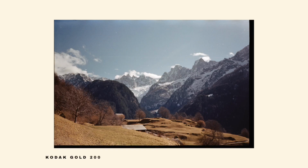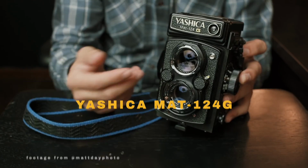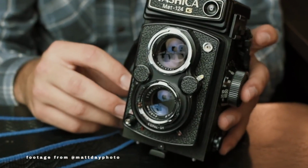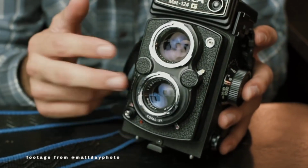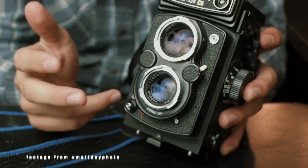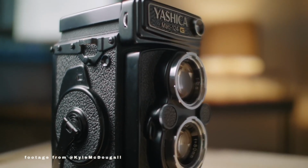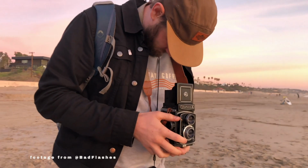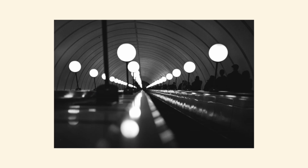conversation starter as well. This twin-lens reflex camera is perfect for those who want to dive into the bigger medium format film size. The MAT124G comes with an 80mm f3.5 lens, which delivers sharp, high-contrast images. The built-in light meter simplifies exposure settings, making it user-friendly for beginners. The camera's sturdy build, along with its vintage appeal, makes the Yashica MAT124G a timeless classic.